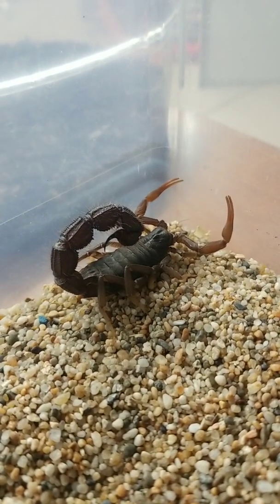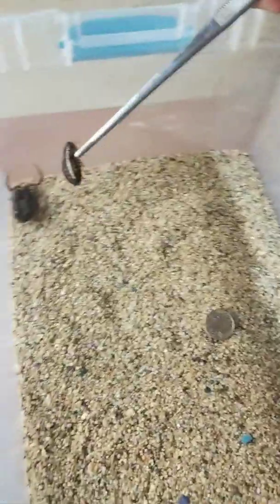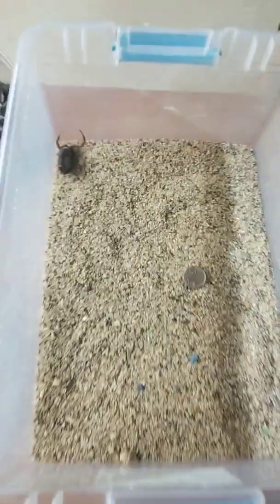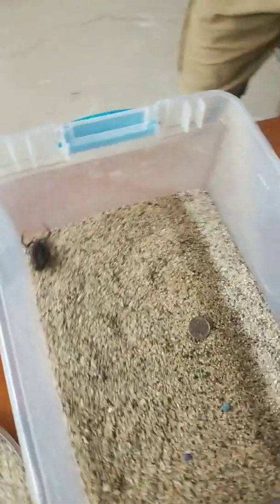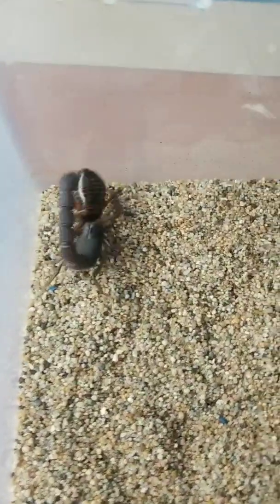But I've got right here a little dinner. Yeah, a little cockroach. This cockroach right here, well, we're going to see if this guy is hungry. Sometimes I can take and feed him with the cockroach. Just down in here. Let's see if he wants to grab this. Oh, yeah, yeah. Oh, look at that. He's got it. And now he's trying to find an opening to sting it.